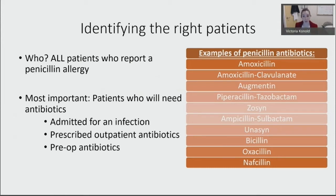Of course, the first step for every intervention like this is to figure out who are the right patients. How do we figure out in which patients we need to do this kind of intervention? We feel very strongly that any patient that walks in the door who reports a penicillin allergy should undergo the screening right now. That's because we can really help those patients for the future, just like Dr. Weissman mentioned. He also mentioned that when we say a penicillin allergy, what we actually mean is an allergy to the drug penicillin and any of its derivatives or drugs that are in the same class.